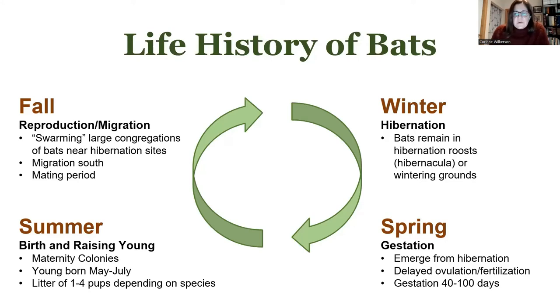A neat thing about bats is that they have delayed ovulation and fertilization. So while mating took place in the fall, the actual fertilization of the eggs occurs in spring. It gets delayed over the winter. It's kind of in a holding pattern over the winter. So eggs are fertilized and then are gestated anywhere from 40 to 100 days, depending on the species.